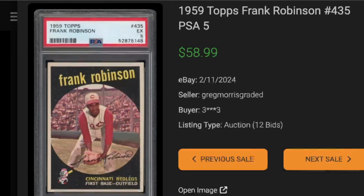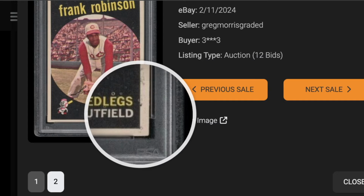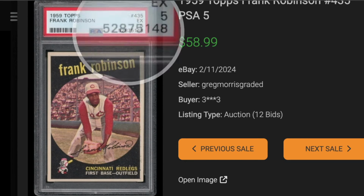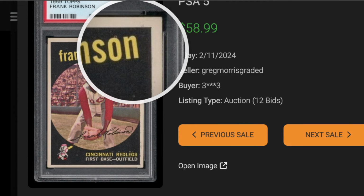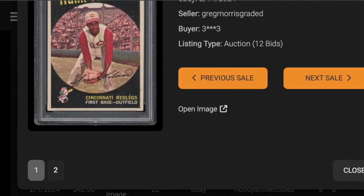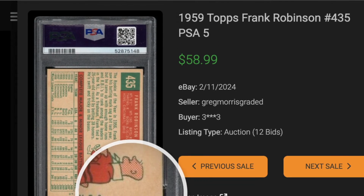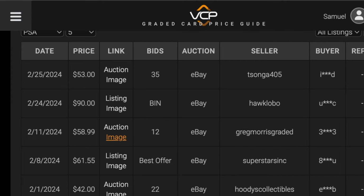Let's look at the $59 one. This is Greg Moore's graded. Look at that. I don't really care too much about the print marks on the bottom there. Everything else about it is just a beautiful looking card. I hate to say the appeal on it is great because it's so cliche, but it is great. You can't deny that. Let's look at the back. For 59 bucks, you can get a Frank Robinson PSA 5 looking like that.